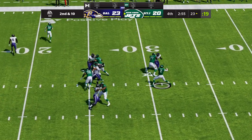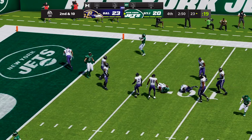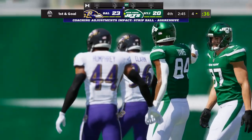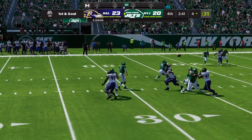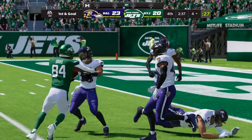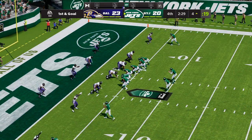Here's Wilson. They will find Davis. That's complete. And all the way down inside to the 4. I think it all came together there. In-breaking route. Drove it with excellent pace. Money throw right there to move the sticks. Only way to get the lead here, of course, with a touchdown.